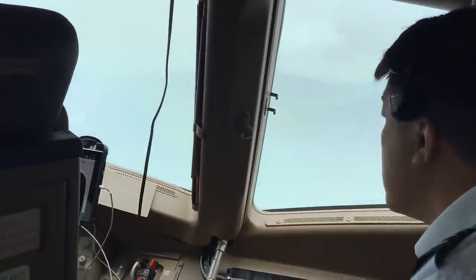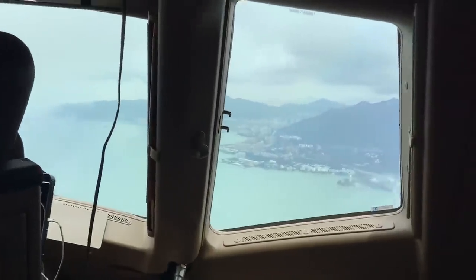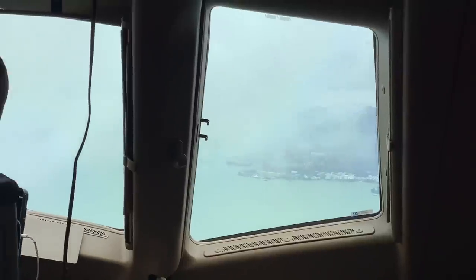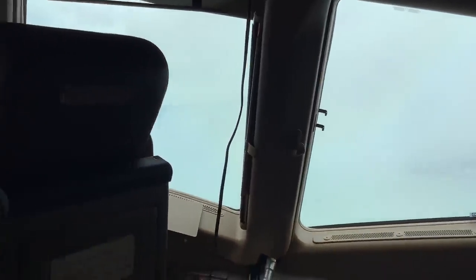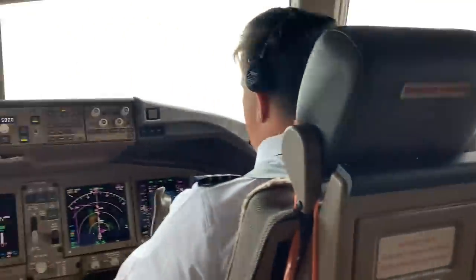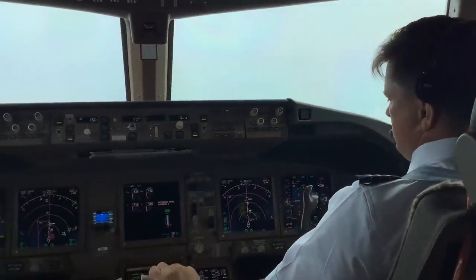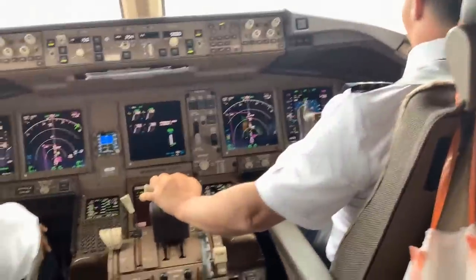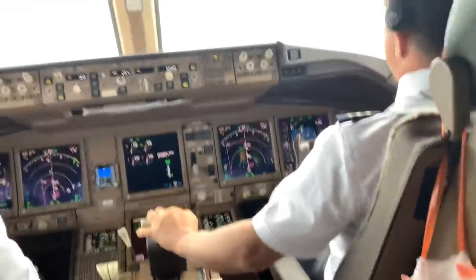Flaps 25. Alright, speed's good. Flaps moving 25. Cafe 2041, wind 200 degrees, 7 knots, clear for takeoff runway 25 left. Alright, left crosswind right now, 22 knots. Alright, landing checklist. Landing checks complete.